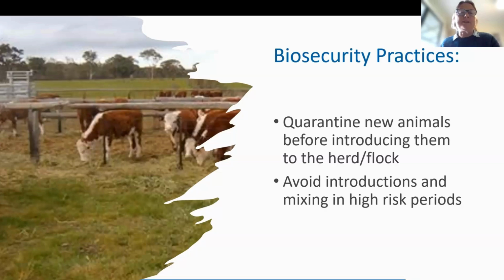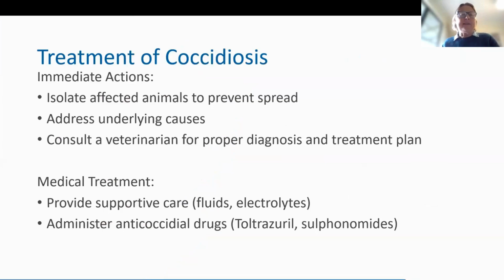And you also want to, I've already said that, so avoid that high risk period. How do we treat it? Well, again, immediately we want to try and isolate those animals that we know are affected, because they're going to be producing a large number of oocysts and affecting other animals. And we always want to look for that underlying cause. So I would recommend that you consult a vet for a proper diagnosis and a treatment plan.